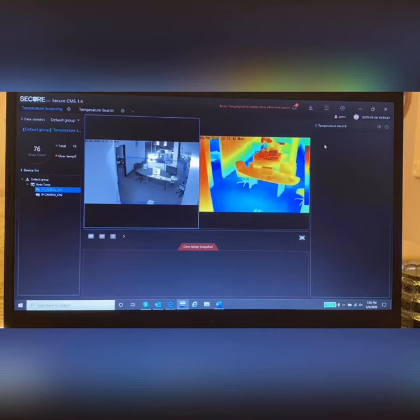Their picture would formulate on the right-hand side of the screen, and if they were above the threshold, they would actually drop down to where it says over temp snapshot. There would also be an audible alarm, and they would state over temperature has been recorded.